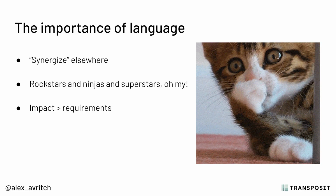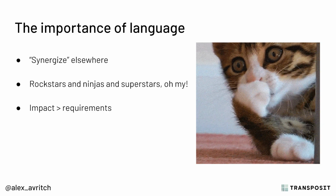And next is the importance of language. Synergize elsewhere, people, because corporate speak is out. I think we've all seen job postings where it's like, again, the word synergize. I'm sure you all have a bunch in your head. If you know them, shout them out, please. But whatever those words are, keep them out of your job postings.